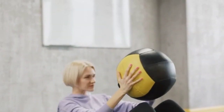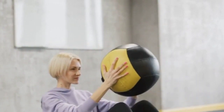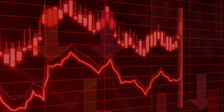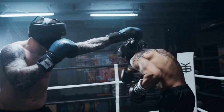Consistency is key. Aim for at least 150 minutes of moderate intensity aerobic exercise or 75 minutes of vigorous intensity exercise per week, or a combination of both. Find what works best for you and make it a habit. By incorporating exercise into your diabetes management plan, you're taking an active role in your health. Regular physical activity can make a noticeable difference in your overall well-being and blood sugar control.